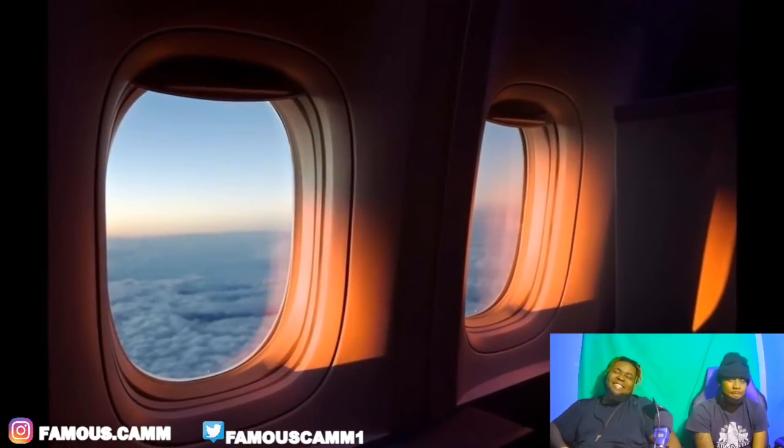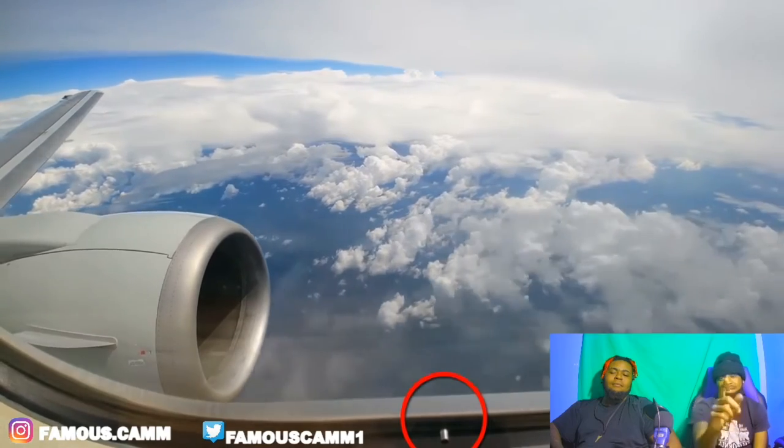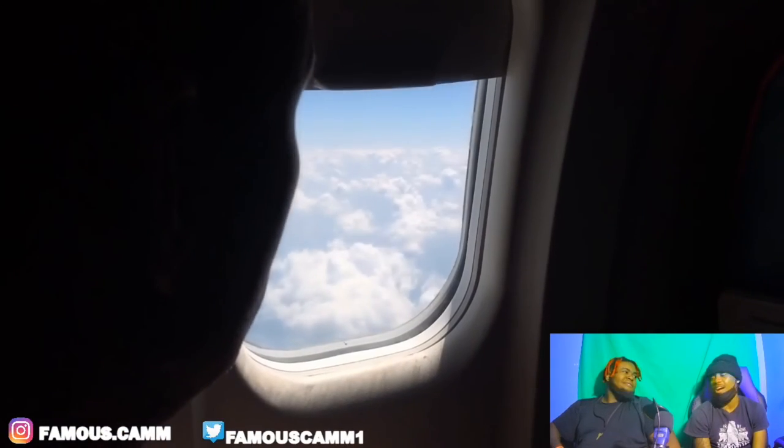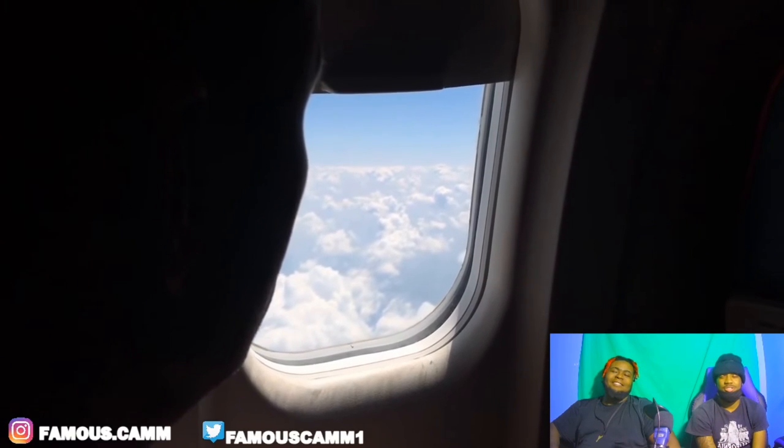Airplane windows actually have 3 panes, and the small hole helps ensure a balance of pressure between them, placing most of the load on the outer pane. The hole also stops the windows from fogging. It's responsible for all those awesome cloud top views.